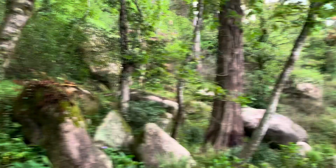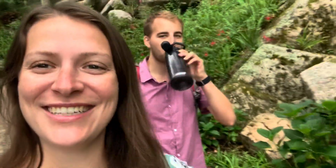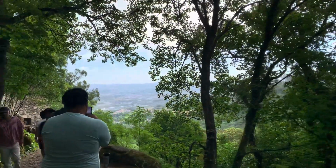Guys, I made it to the Great Wall of China. I'm so excited. We made it to the Moorish castle, and it is more and more beautiful. I feel like we're in a rainforest. Look at this view. What?